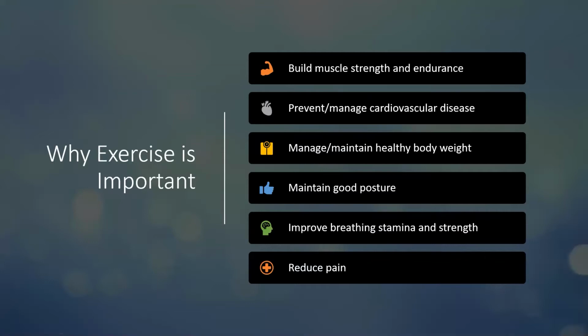Exercise also helps prevent and manage cardiovascular disease. So kind of all those health complications we talked about earlier, this is going to help diminish that. It helps you manage and maintain a healthy body weight, helps you maintain good posture, which is going to help your breathing, improving your breathing stamina and strength, specifically with respiratory exercises. And it can also help reduce pain. A lot of times we develop pain from not using muscles the way they're supposed to be used. So if we're doing a proper exercise, that can help minimize that.